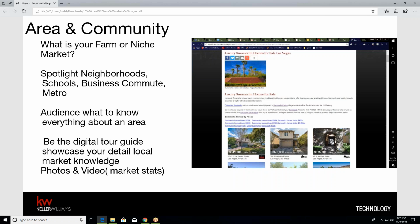Be the digital tour guide and showcase the detail in your local market knowledge. Your digital tour guide. So think about that for a minute. Are you their digital tour guide? We're constantly talking and saying that you're their local area expert, right? That's what we all have been taught to tell everybody that we talk about. But be their digital tour guide. Give them what they're looking for. Create that stickiness on your website so that they keep coming back to you because you told them what you were and you're showing them what you were through your website.